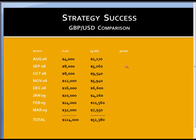So I said, what if you were to trade a 30-minute chart exclusively? And once again, these are the results that I shared with you yesterday of the profits you could have made using our software in this strategy, trading exclusively off of a 30-minute chart for the past 8 months for a total of $81,220. Better than the 15-minute, not quite the plan.